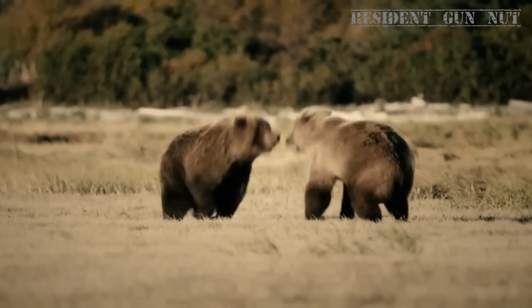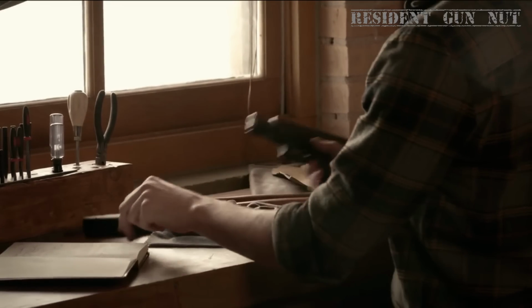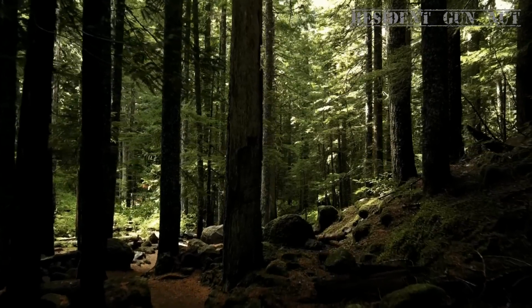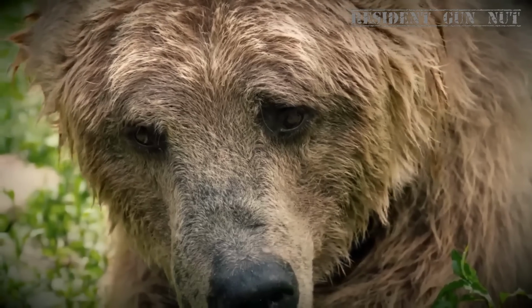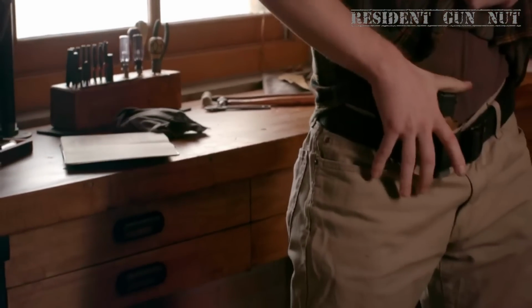We'll get to the nitty-gritty, discussing all the important factors including, but not limited to, carryability and shootability, what ammo to use, and just how much stopping power you can expect from each gun. So, if you're a city slicker looking to get in touch with nature, and you need to know where to start, let this video guide you through the world of bear defense handguns. After all, there's no shame in being prepared for the worst, and if nothing else, you'll have a cool new toy to show off to your friends.